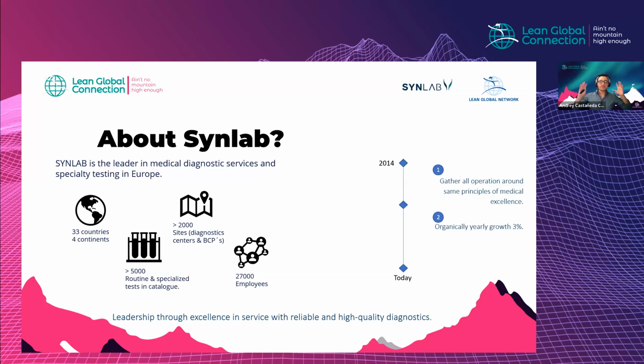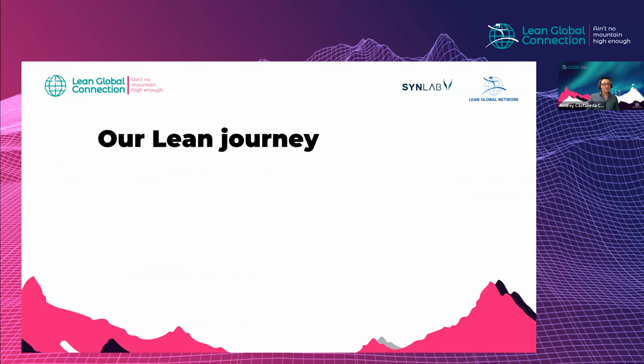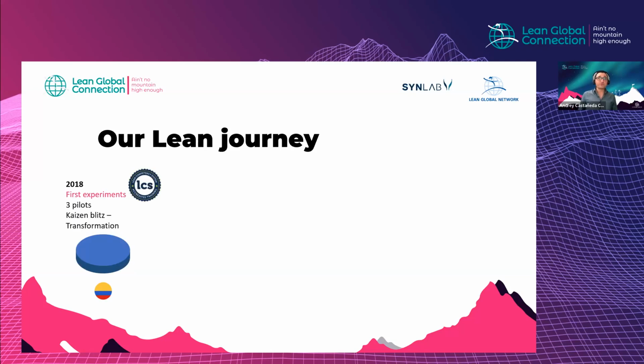So having these two big challenges in mind, around 2018, we launched our Lean journey. We said, okay, let's try it out. Let's see how Lean can support us in our laboratory activities to support those two challenges. We started as many stories start in the Lean journey: by experimenting. We selected the first pilot, and then we started doing some experiments, trying to understand how we could bring lean thinking to the lab. That was at the beginning of 2018, and in October 2018, we came to Colombia in LATAM, and we started doing this pilot in Colombia.